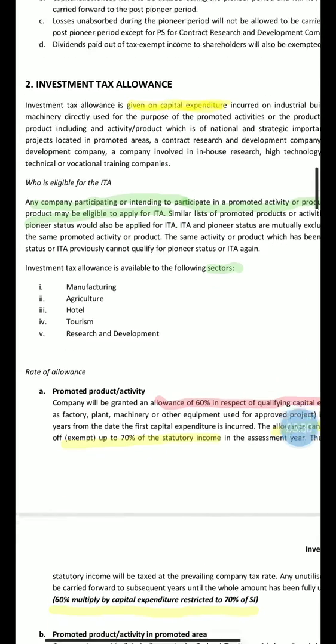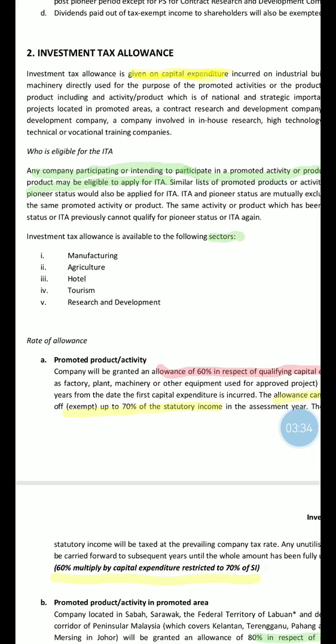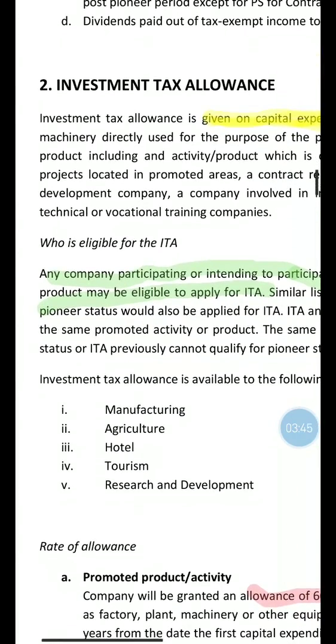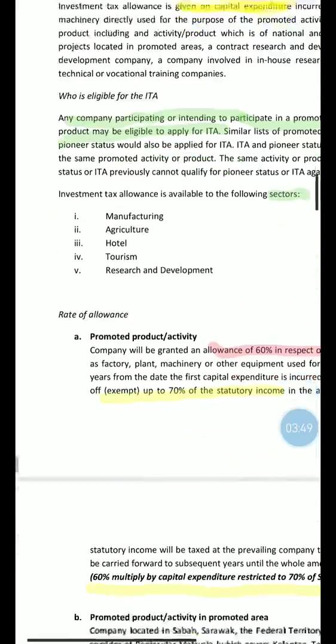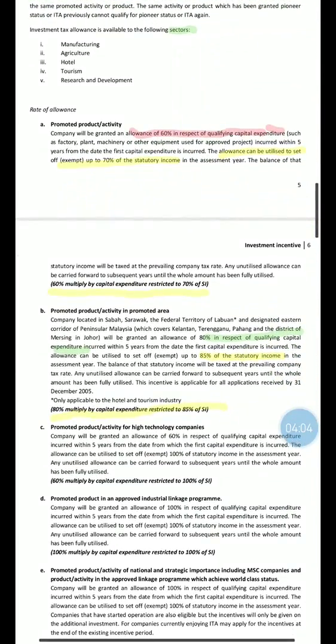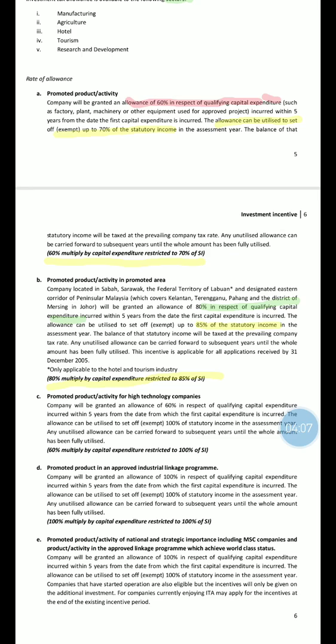So these are the sections that will be covered for ITA. You have manufacturing, agriculture, hotel, tourism and then research and development. We read those above just now. The others in the definition are many, national projects, linkages and so on, so they are included. I just want to highlight that these are the very important sectors that represent your promoted activities. We need to look at them one by one. I highlight examples for A, B and C, not all, because once you get examples 1 and A and B, you can do the rest. I will give you another video on how to do the computation, and afterward you can get back to me.